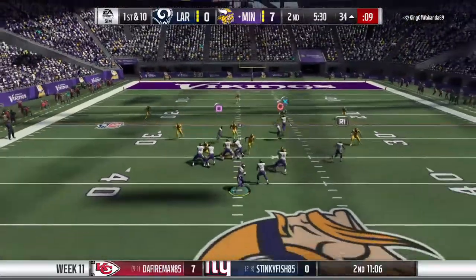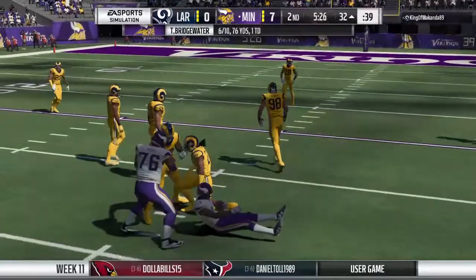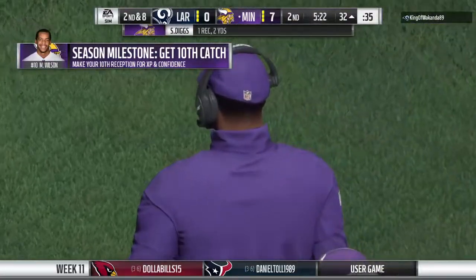Who blew that assignment? Somebody did. No doubt about it. There's no way you're not going to account for him. He's got the connection over the middle to Diggs. Give him a couple on the catch. It's 2nd and 8.